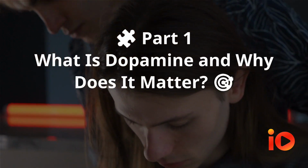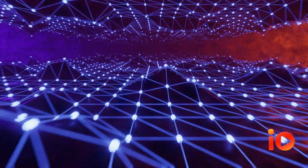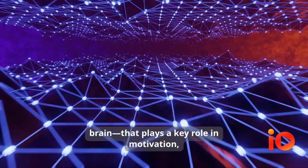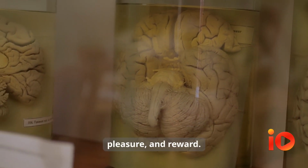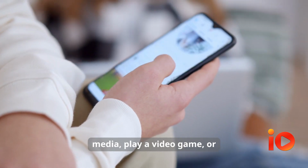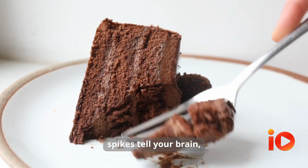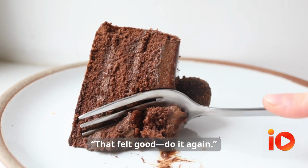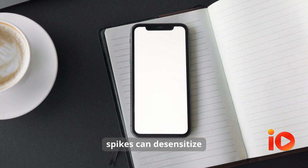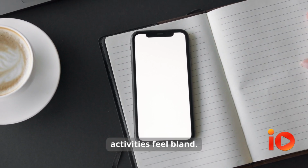Part 1. What is dopamine and why does it matter? Dopamine is a neurotransmitter, a chemical messenger in your brain that plays a key role in motivation, pleasure, and reward. Whenever you check social media, play a video game, or even eat a sweet snack, dopamine spikes tell your brain, "That felt good, do it again." Over time, constant spikes can desensitize receptors, making everyday activities feel bland.